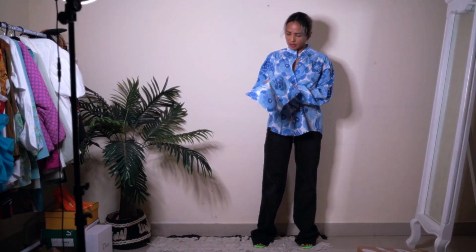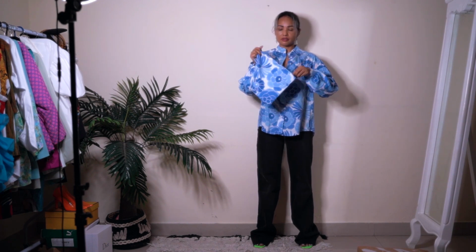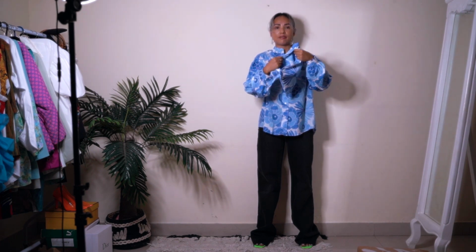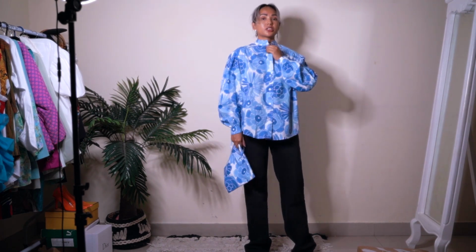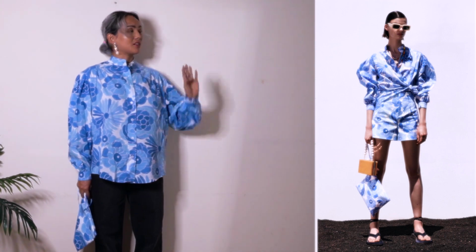The material is the same, but this one is slightly thicker. It has a kind of thick fabric lining the bag. Yeah, I think they have doubled the fabric inside to make this bag like this. Okay, so yeah, this is another shirt and this is how it looks on me versus the model.